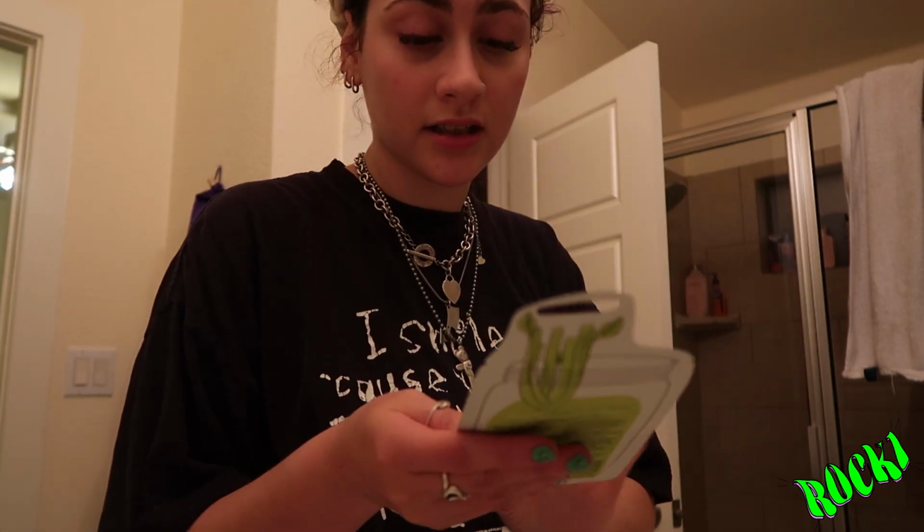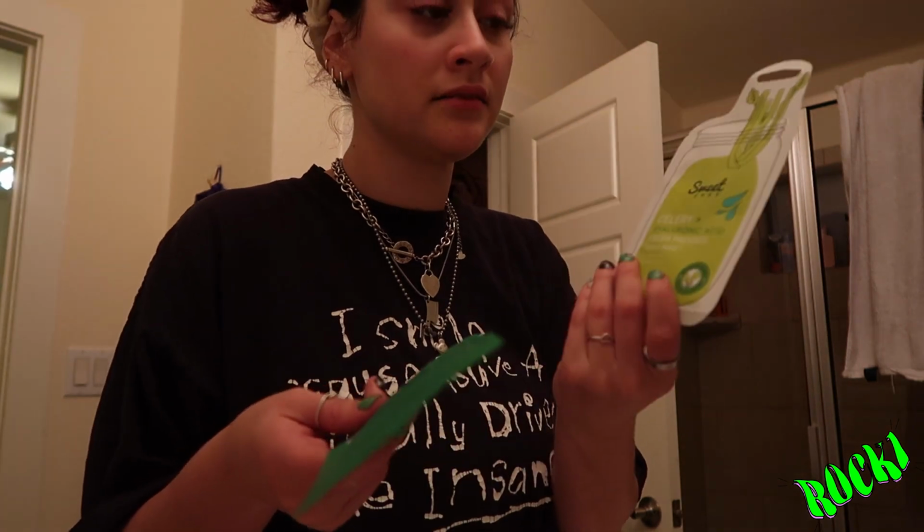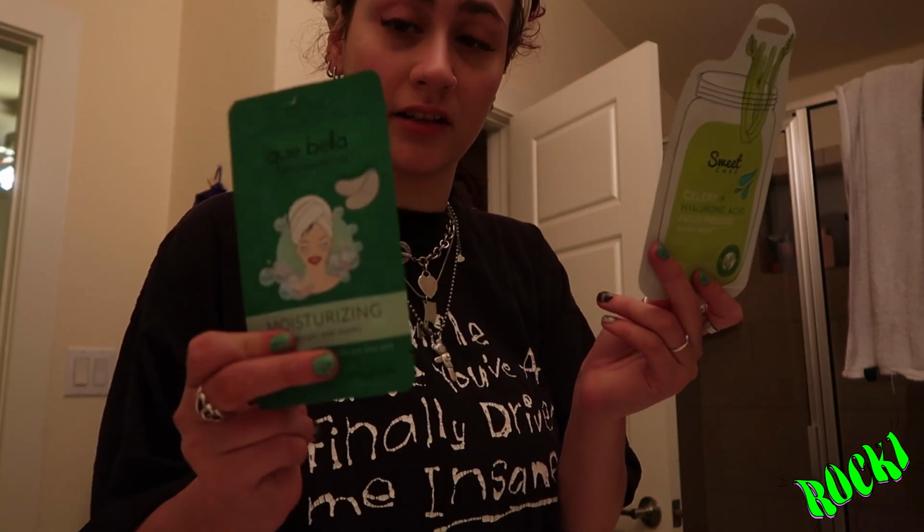First, I'm gonna put my hair back. No makeup or anything. So, from Target, I first got a little face mask. It's a hyaluronic acid, so very hydrating. And then I got under eye masks.